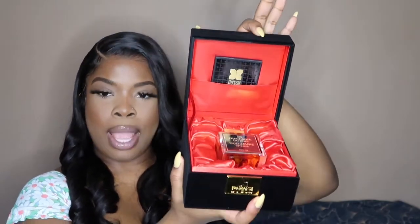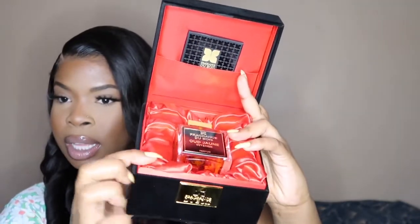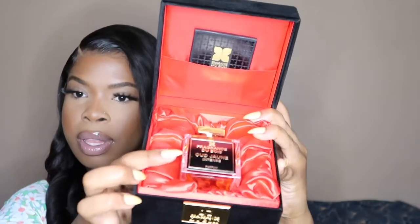Ooh, guys. Serious brand. Look, there's another box in the box. This box is velvet, and it has the gold emblem here. I'm gonna open it with you. Guys, let me look. That is serious packaging there, guys. The inside of the box is a red satin material. Then they have a pocketbook here. There's the gold emblem on the box, and then the fragrance.